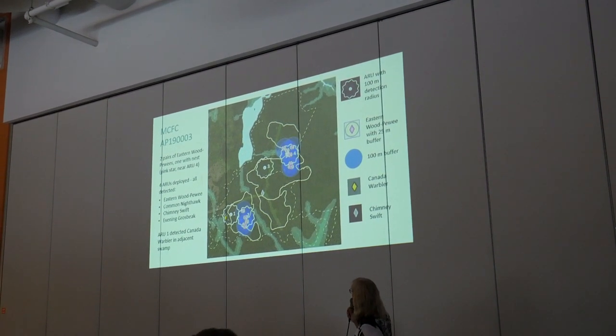Managed by the Mersey Community Forest Co-op, where we had 2 pairs of eastern wood peewees. We found the nest of one of them, that's the pink star in the upper right. We deployed 4 ARUs there, and in addition to the peewees, which we found in field surveys, we picked up common nighthawks, chimney swifts, and evening grosbeaks.